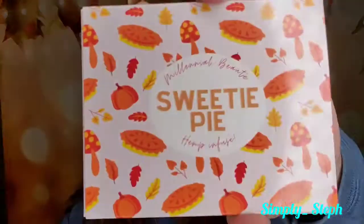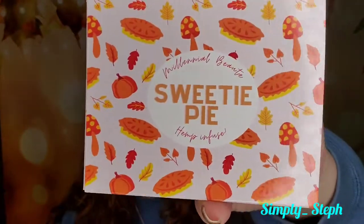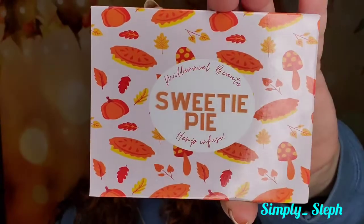Okay, so now this is the palette. It's from Millennial Beauty, or Beauty, however you want to say it. This is what it looks like, okay? And oh, it does have little cute mushrooms and pumpkins. Definitely fall vibes, Thanksgiving vibes. Is that a pie? Yep, that's a pie, like an apple pie. So that's what that cover looks like. Let me go ahead and show you the packaging. There it is. That nail is driving me crazy.